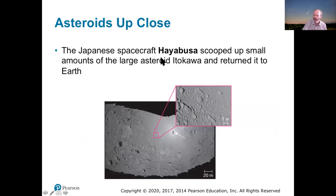The Japanese Space Agency, JAXA, and Hayabusa. Actually, Hayabusa 2 is something that's in operation. I think it's still in operation now, or it's just completed its task. But it got up close to the asteroid called Itokawa. And if you look at this, it looks like it's really mottled. It almost looks like it has smallpox or something like that. That was my first thought when I saw Itokawa here.